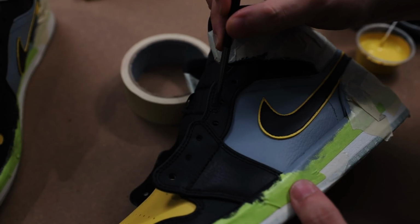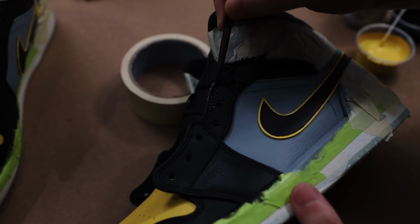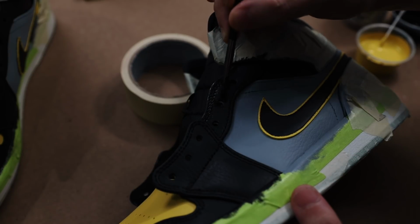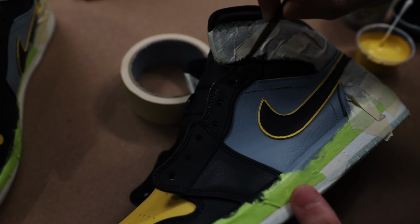Now, in order to play up that contrast of the high gloss panels versus the rest of the shoe, what we really need to do is make sure that we're incorporating plenty of duller into each of our paints. And even these panels that came black with the factory shoe, I'm still going to be painting over those with some flat black and some duller mixed in.